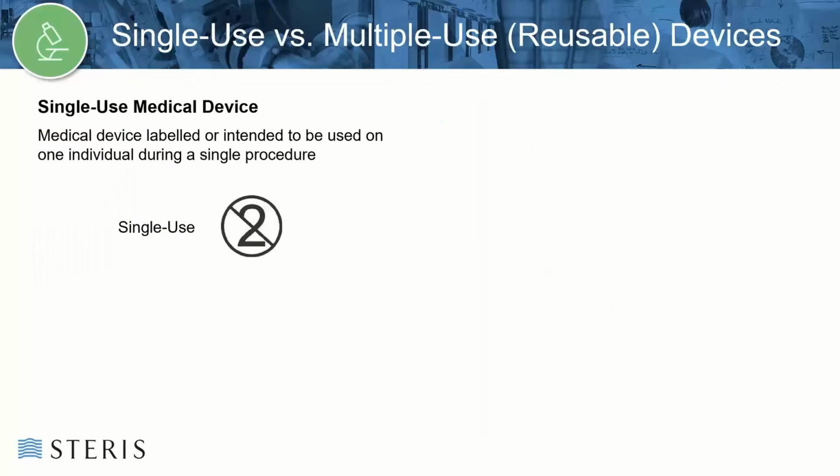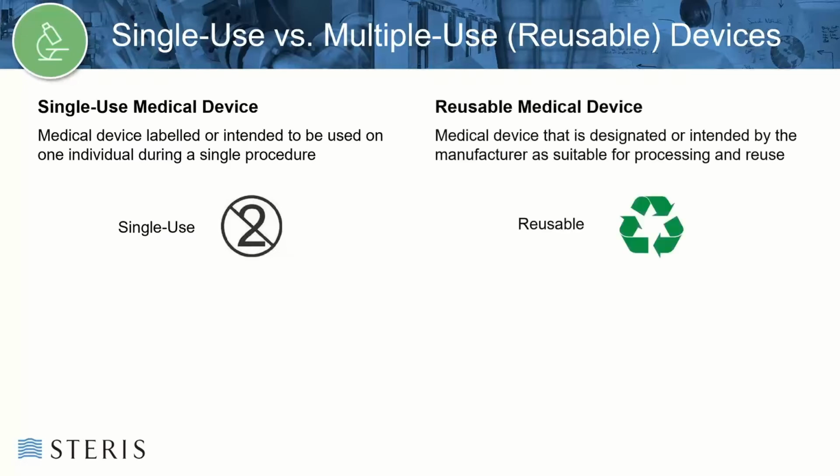So when we talk about medical devices, there's two high-level categories of medical devices. There's a single-use device and a multiple-use device, which is a reusable. So single-use medical devices are labeled or intended to be used on one individual during a single procedure. Reusable medical devices are devices that are designated or intended by the manufacturer as suitable for processing and reuse.